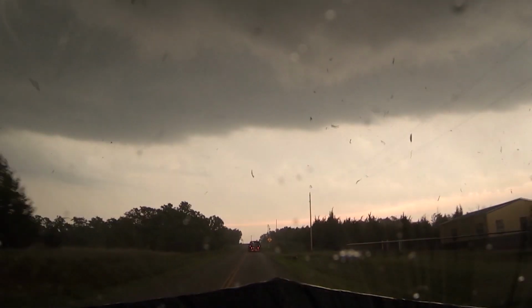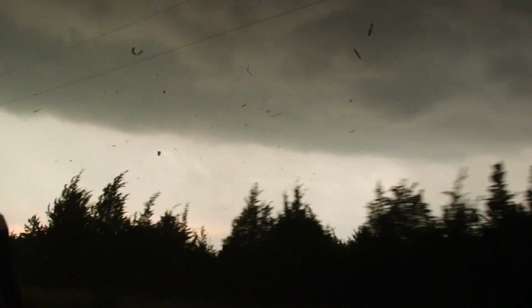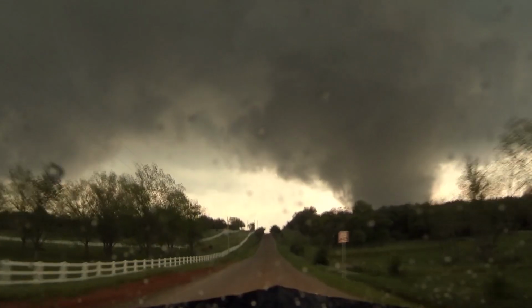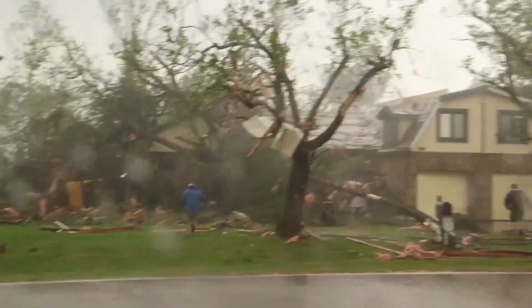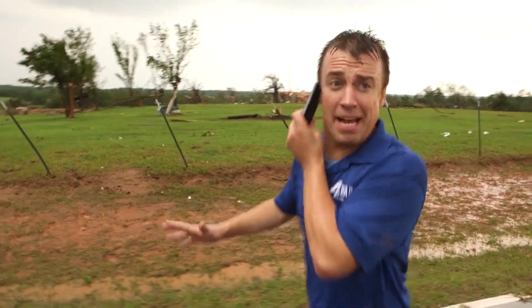Tornado on the ground. Stop right here. The debris is too big. Maybe 50 yards right now. There's debris over my head. Oh my God, it's a large wedge. Oh, it's huge. Look at that. See the horizontal vortices? Yes, this is a violent tornado, guys. Hold on. Careful. This is bad damage here.